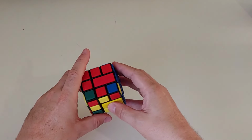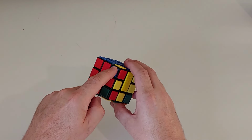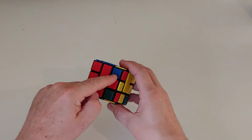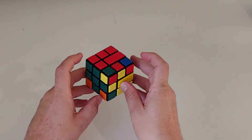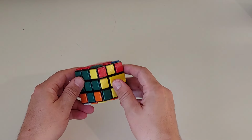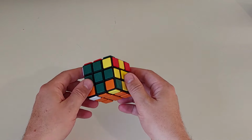That has placed all of my corners. Now, the obvious question you'll be asking is, what if I had to do this as one of the corners? If that was the case, I think I would swap that out to here. I would just bring it out to here with a three down, down, up, ups, and then repeat that. So now I've got corners to twist.